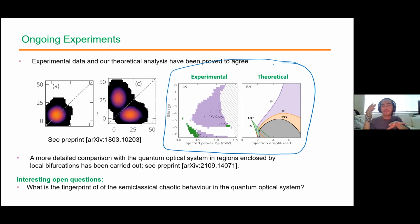here. Now, maybe as a final word, we have also gone further and checked how our analysis goes back to the quantum optical system. We also have a preprint in which we found that this semiclassical approximation is quite useful to tell us really interesting behavior that we can also observe in the quantum optical system.